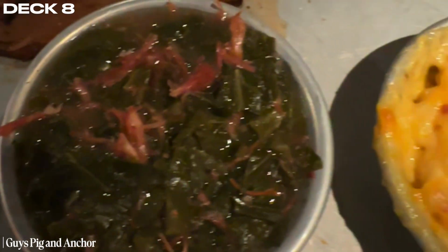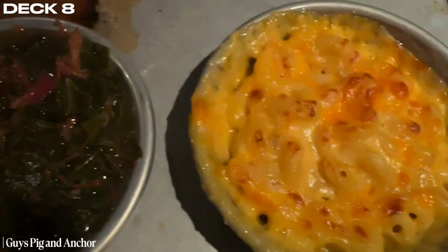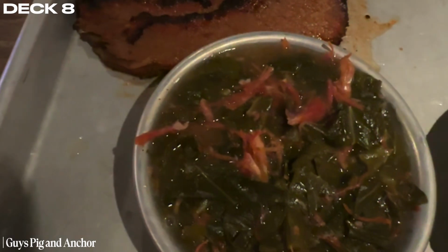So if you come here, bring your appetite, because the brisket is to die for, the macaroni and cheese is to die for, the collard greens, oh my god, it tastes just like my grandma's collard greens.